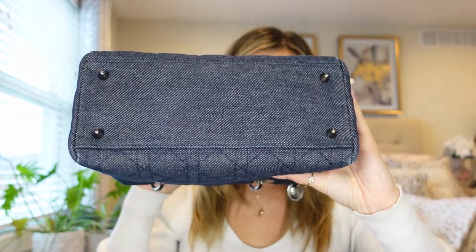I did buy this pre-loved, and I did not get a crossbody strap with it. However, I did get this for a really great price. I bought this for under $2,000, similar to the other two. However, this bag retails for $4,000 with the strap and everything, so it was kind of a steal for me. It does have feet on the bottom, which is super important, and it's just a really nice structured bag.